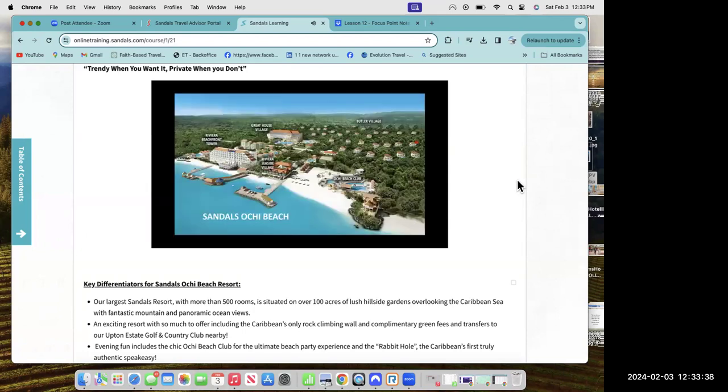The resort map will definitely give you a better understanding of Sandals Ochi. There are three distinct areas that make up this resort. The first area is the Ochi Beach Club, which we just spoke about. Here you'll find four seaside restaurants, along with an over-the-water promenade where the over-the-water wedding chapel is also located. Next to the beach club is the second distinct area, the Riviera Seaside Village, a Garden of Eden paradise with lush grounds and easy access to the Caribbean Sea.